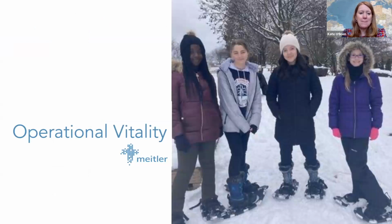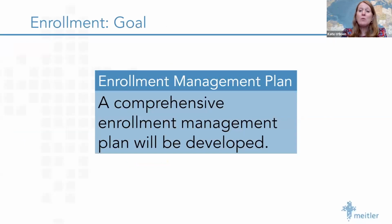Operational vitality. So our enrollment goal is to create a comprehensive enrollment management plan. Thinking about what does enrollment look like 5 years down the road, and how can we invite new families to come join our wonderful community?